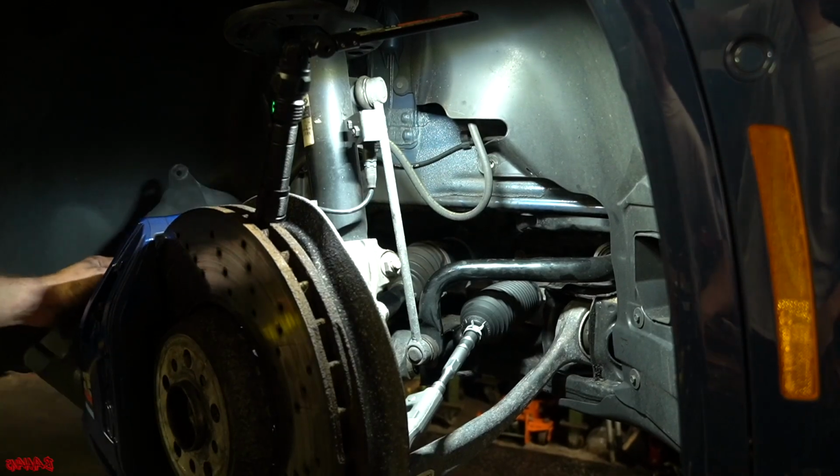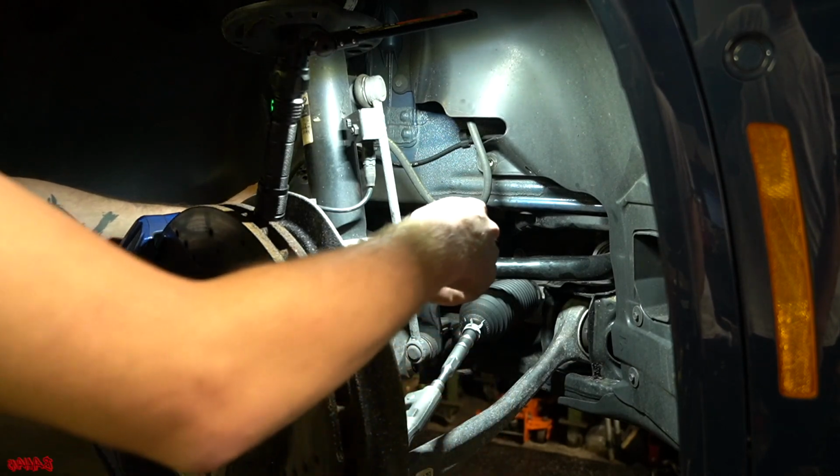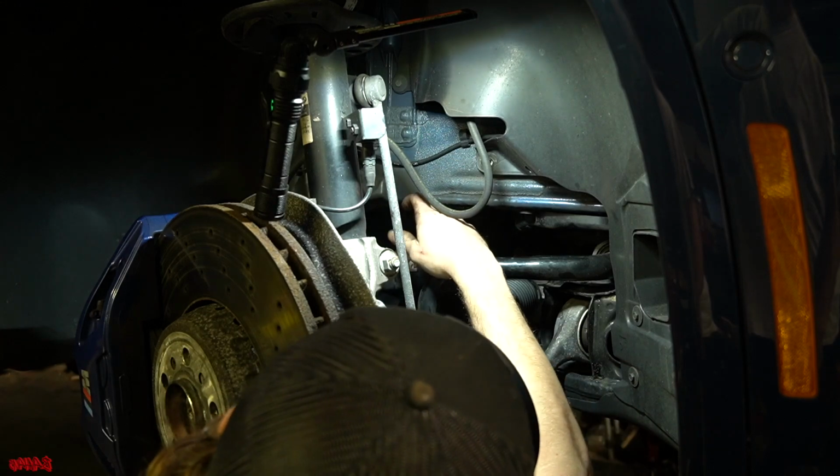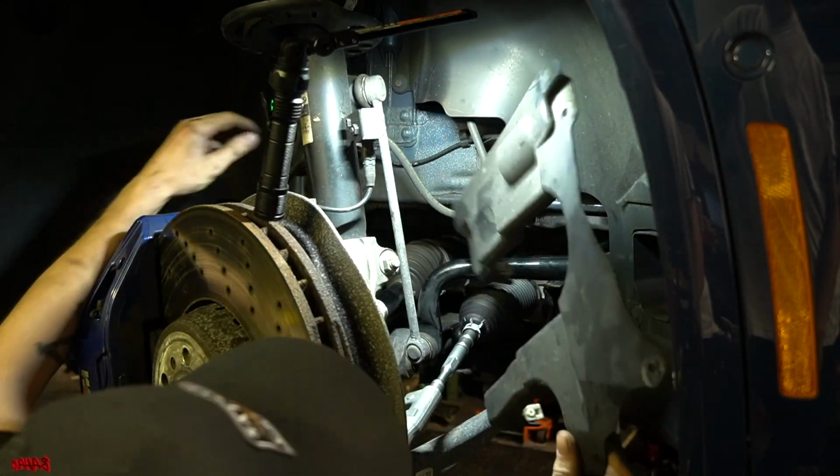All right, so now that we're all set there, we can put our plastic pieces back on, which are more of a pain in the ass than you'd expect. This way.